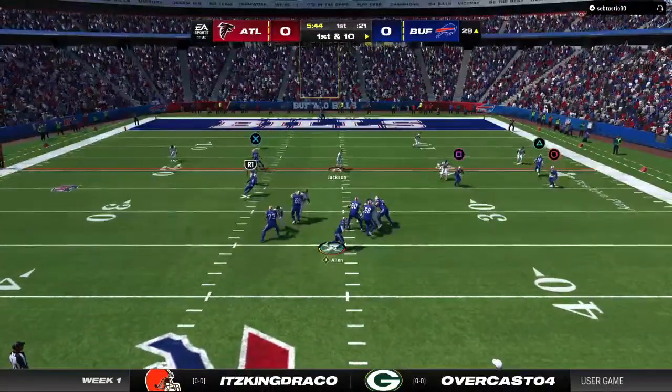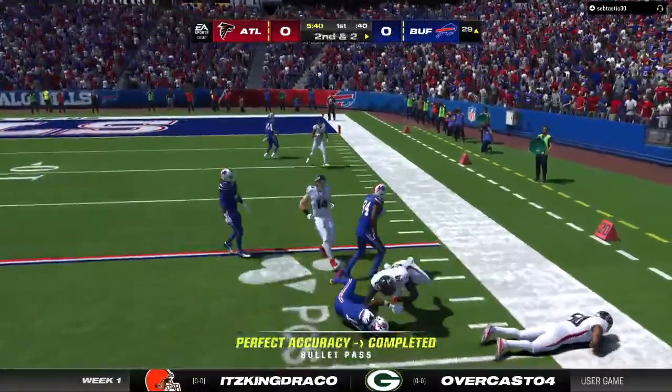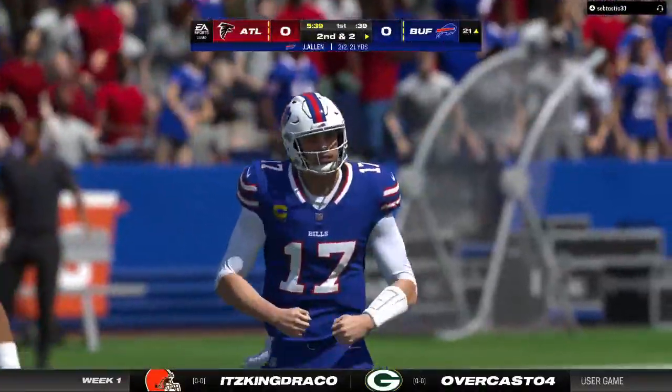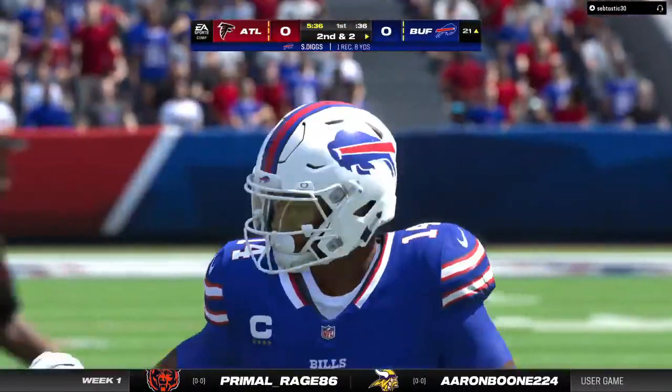On first down, Allen. He's got it complete to Diggs, right side. And the result here, a pickup of 8. Leaves him with 2 to go on second down.